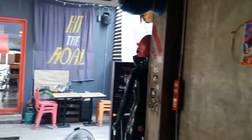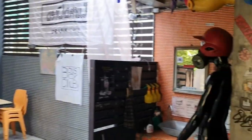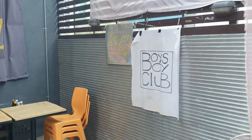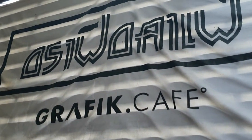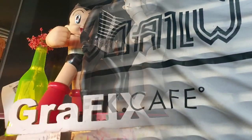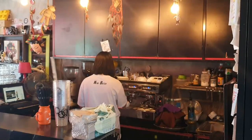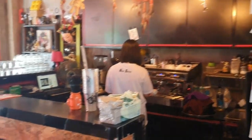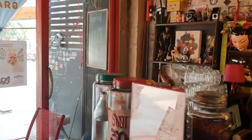In terms of a day and time marker, it's about 10 a.m. on a Monday morning here in downtown Udon Thani at the Grafik Cafe. And we've got a beautiful cafe latte in production there, looking good. A lot of books here, and it's a beautiful, cool cafe as well.